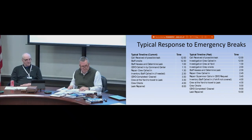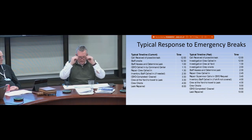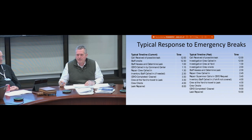A lot of property damage with accelerating that. Yeah, absolutely. Prior to 2010, our dispatch center was just a dispatch center. It was the group that called in the crews, and nothing happened until the crews got there. So we've cut at least 4 hours out of the process by implementing the command center and the multitasking job description.